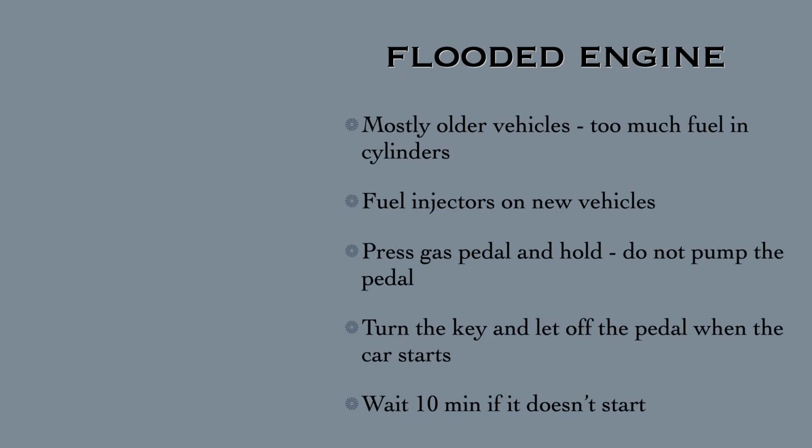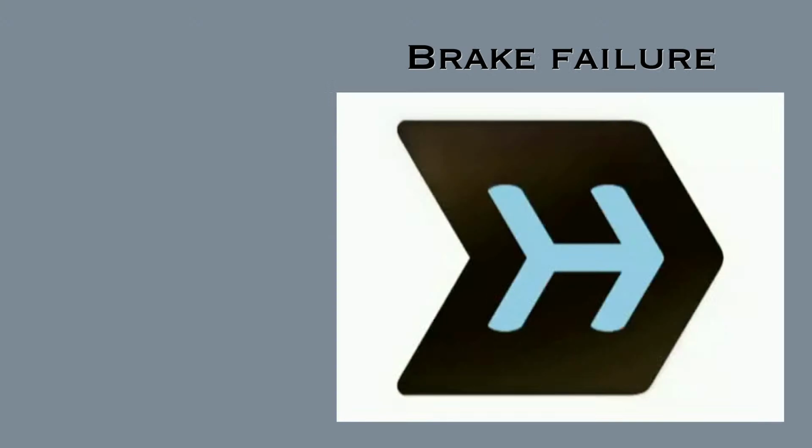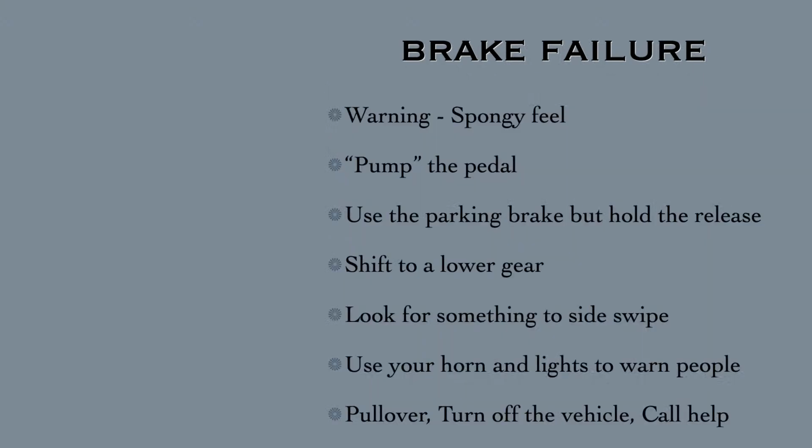Some of these things you really don't need to know. They're from the textbook, so a brake failure is important to know. You're probably going to have a light come on inside the vehicle because it's all computerized now.